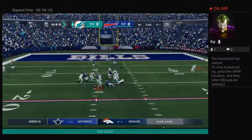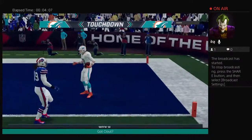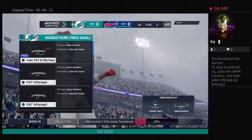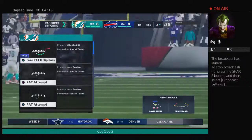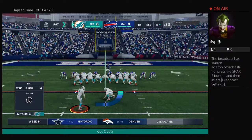Now Rudolph. This will be caught at about the 6. And he'll take this into the end zone for a Dolphins touchdown. Touchdown, Miami. Mike Gesicki, his 2nd touchdown on the season. And the Dolphins are going to take a first-quarter lead.